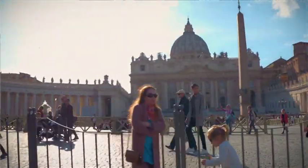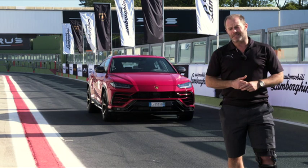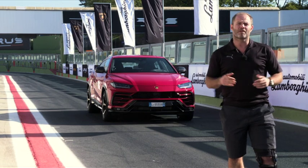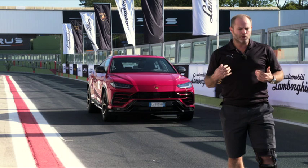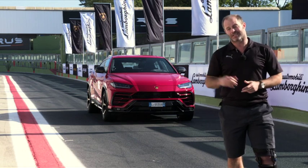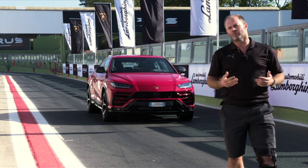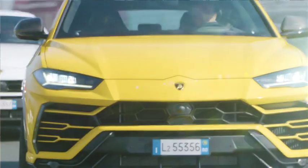From a pricing perspective, this is the bit that surprised me the most. We're told it will land in South Africa in the third quarter at around 3.4 million rand. I thought it was going to be a lot more because the package and the overall usability makes this the Lamborghini that you want to buy. So quite clearly, "when in Rome" means something very, very different to Lamborghini.